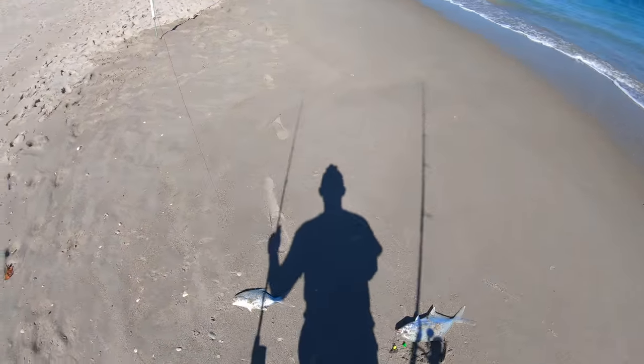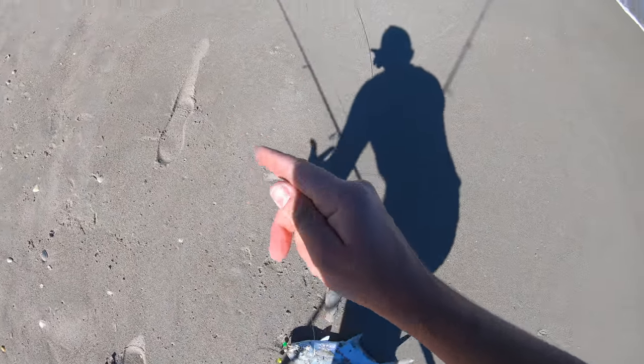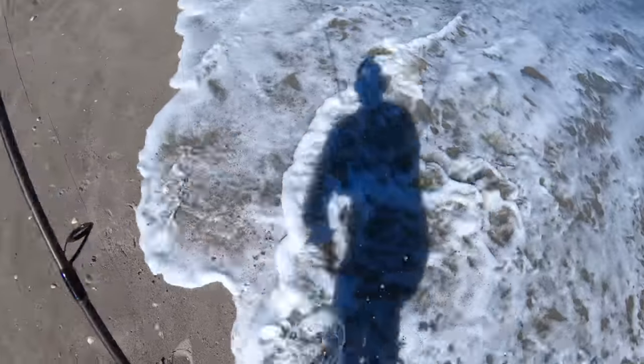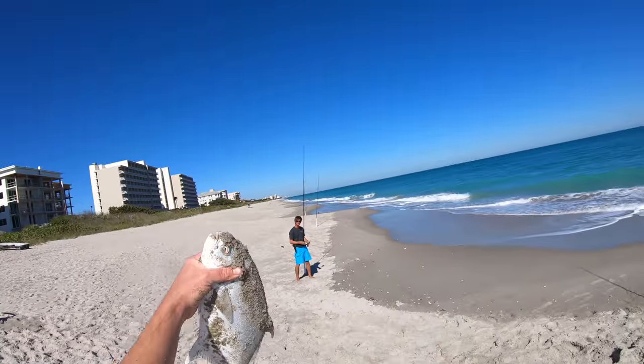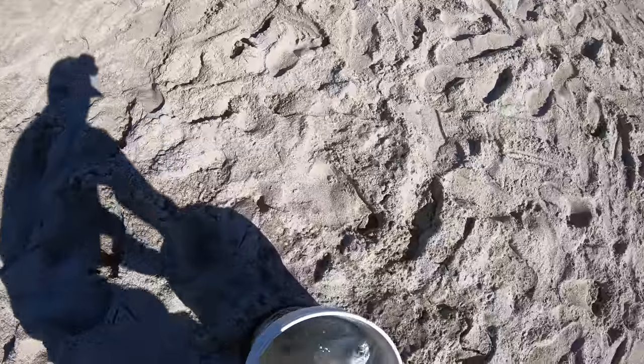So check it out. There's a difference between a keeper and a non-keeper. Much bigger. This is the one I got on the little rod. I'm gonna let this guy go. No! I just got soaked. Dang. Yep. Dense. Probably close to 2 pounds.